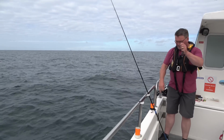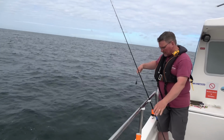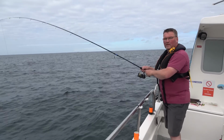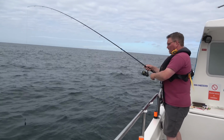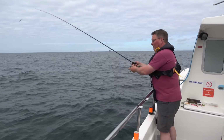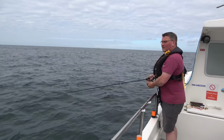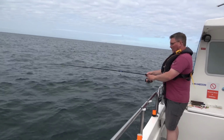Right, so I've set a drift up. Tide's ebbing at the moment, and today they've just dipped back under 5 metres. I think it's a 4.9 or something today, off the top of my head. So we're fishing in 10 metres of water, that's all. And we're down already.